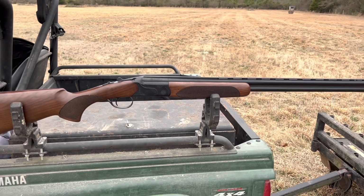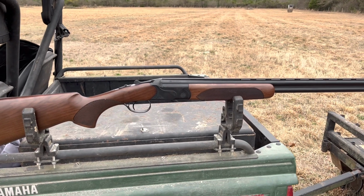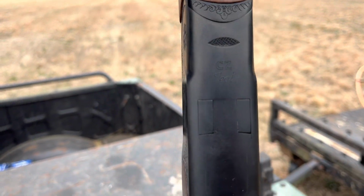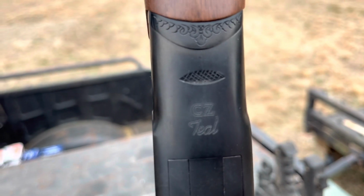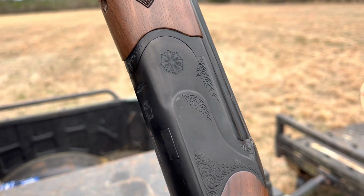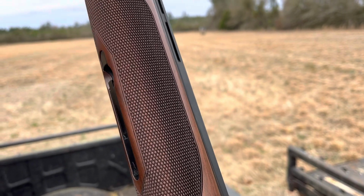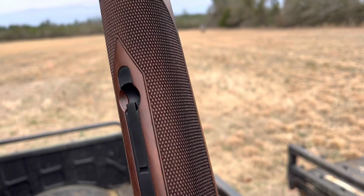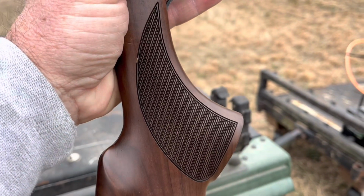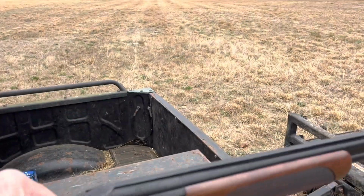Like I said, I've been looking at the CZ guns for a while. Highly recommend them. I do like this CZ Teal shotgun, especially in the 28 gauge. And like I said, I think this is only exclusive to the Cabela's and Bass Pro markets. It's the only place that you can get the CZ Teal. But good checkering on the forearm there helps you grip it. Good checkering on the stock as well. Again, beautiful, beautiful wood on this gun.